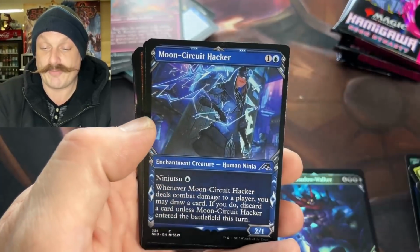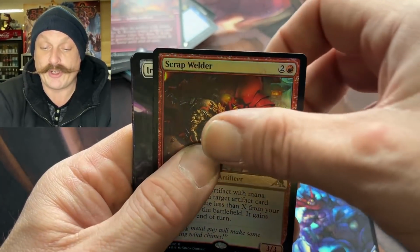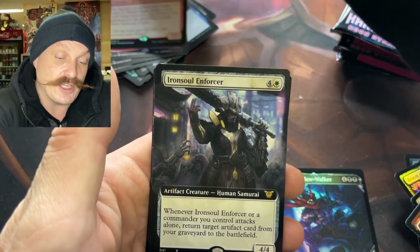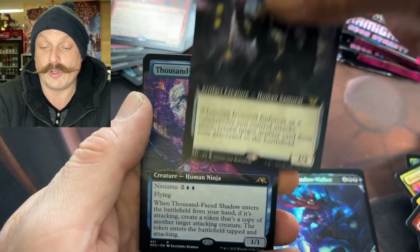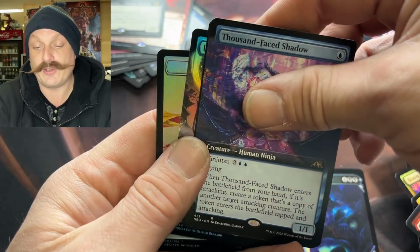Uncommon general. Boring. Another hacker. Inkrise. Scrap Welder. Scrap Welder we've been getting. Ironside Enforcer. Iron Soul. Oh, there it is. The Shadow. Yeah, that's the one everyone loved in our giveaway.